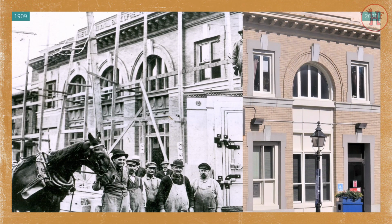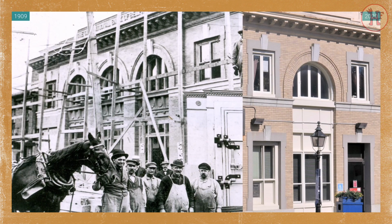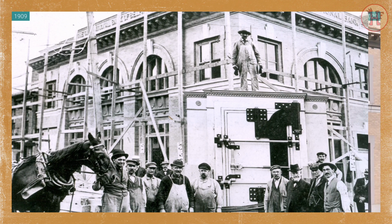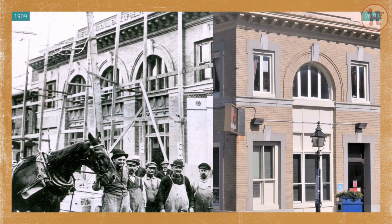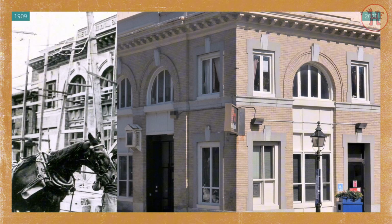In 1909, the move of the 50-ton bank vault from the old Belfast National Bank to the newly formed City National Bank on Main Street gave an ideal opportunity for a local photographer to capture the scene. The photograph shows the bank president, dressed in a dark suit and cap, overseeing the major move.